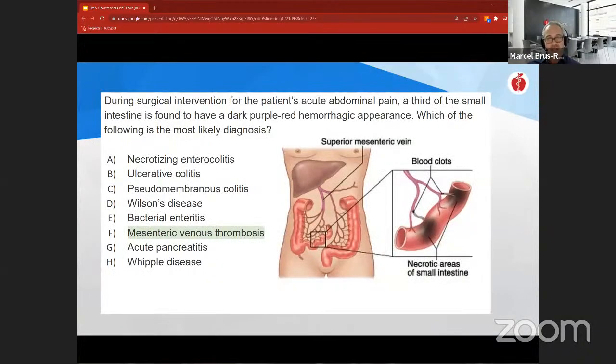So the correct answer here is mesenteric venous thrombosis, and all the clues that I mentioned point to this diagnosis: the age, the bloody diarrhea, the involvement of the small bowel, even the signs of cirrhosis. Those all point to that. And of course, there's a lack of signs of infection.